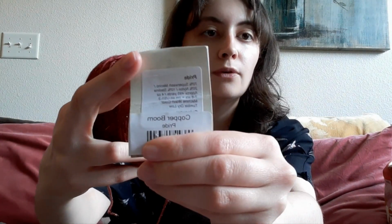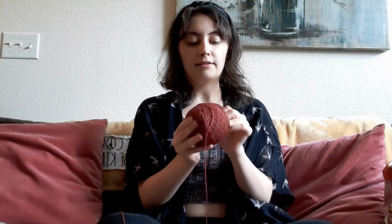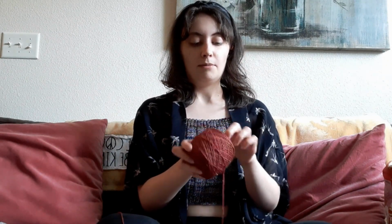So there's all that info for you. I love it. I don't know if that tag is going back in that cake of yarn. That's fine. That can go in the bag. Woo, there's an end poking out. There we go. So yeah, I am absolutely in love.